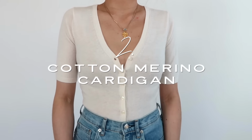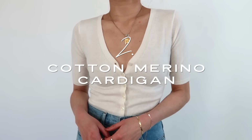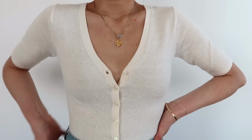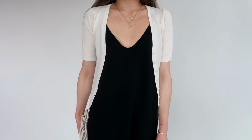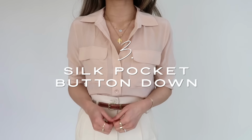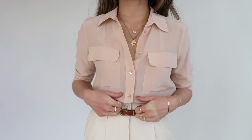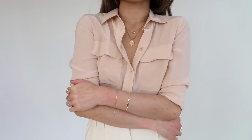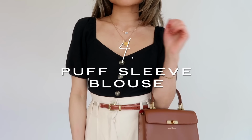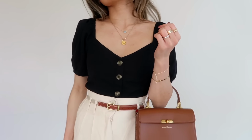The second top is a sweater. This is the cotton merino V-neck short sleeve cardigan. So feminine and elegant, you can wear it as a top or unbutton it and wear it as a separate cardigan. Third top is a pocket front button down silk blouse. It's very polished and you can also wear it unbuttoned or closed up for 2 different looks. And the fourth item is a black statement blouse. You can wear this off the shoulder or you could bring it up to make cap sleeves.